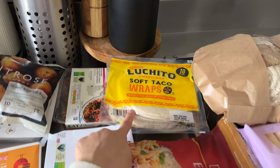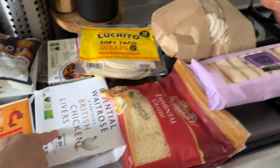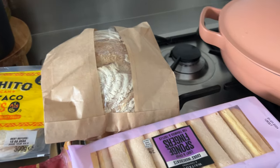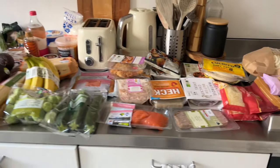Some wraps for the salmon tacos. Some chicken livers. This is just for the dog. Some cheese. This is my favorite one, Emmental. Some sponge fingers. This is, again, for the tiramisu. And then some bread. And I think that is it.